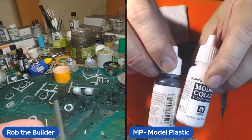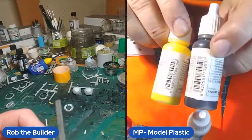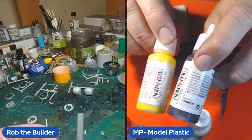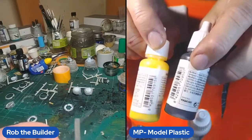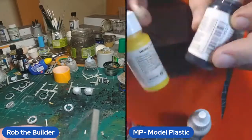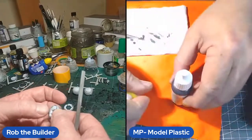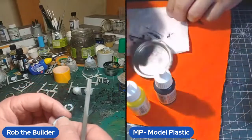Huh. For example, to create olive drab, you just put yellow and black, and you can create olive drab with different tones. The base is yellow, and with a little drop of black, I'm going to show you in real time what I'm saying. I'm going to put here a little one, and I'm going to mix for you.